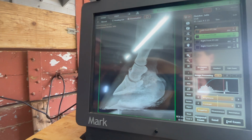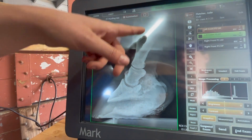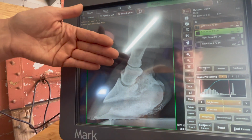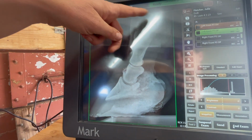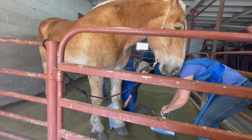Let's take another. What bone is that? Is that the pastern? Yep, that's his pastern: short pastern, long pastern, coffin bone. So we'll take a front view of this also. Okay. And then I'm going to take a picture of his ankle and make sure there's nothing going on up there.